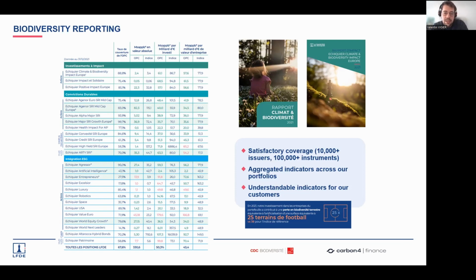First, we released last week our first climate and biodiversity report. Within this report, we were able to evaluate the biodiversity footprint of all our portfolios, as you can see on the left side of the screen. It was really useful, and we were really satisfied with the coverage of issuers. As you may see, it depends on the investment strategy.